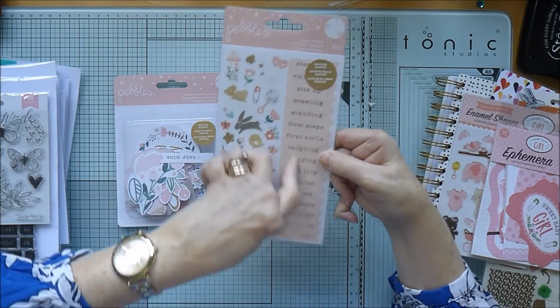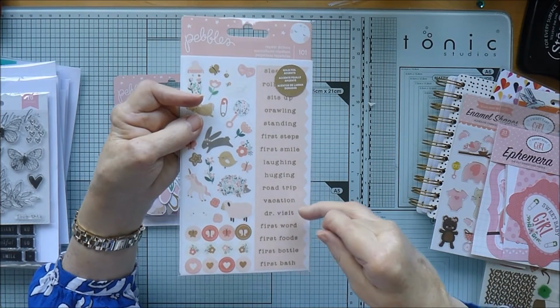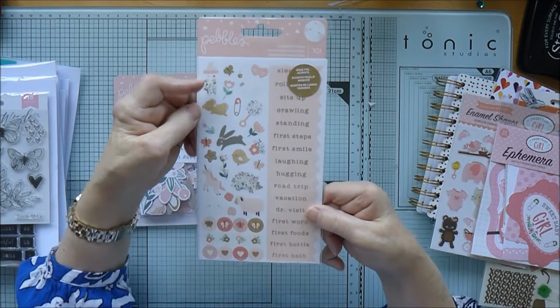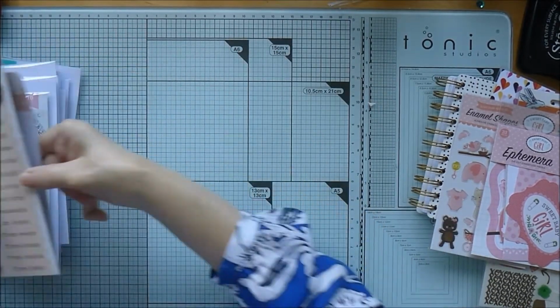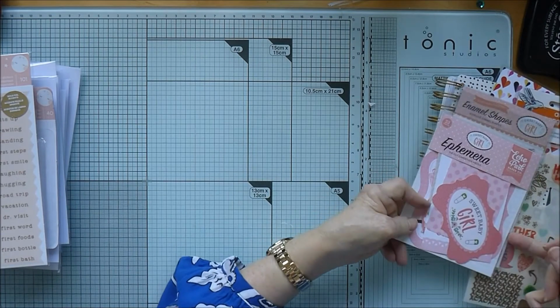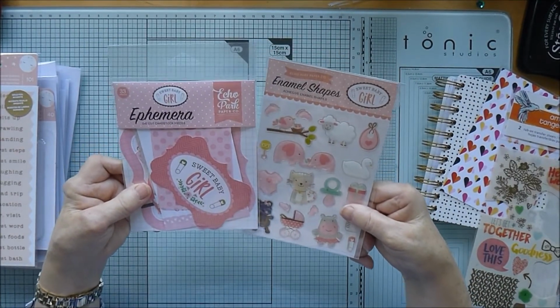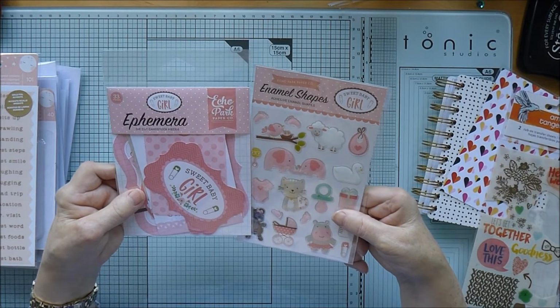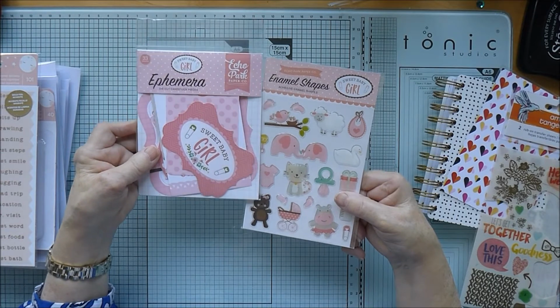But there's a few little sayings here: first steps, first smile, laughing. So loads of things I can use there, and lots of very cute little stickers. So that's from Pebbles. These 2 packs are from Echo Park, and it's called Sweet Baby Girl. So another little ephemera pack.